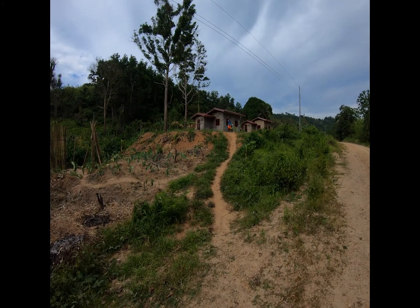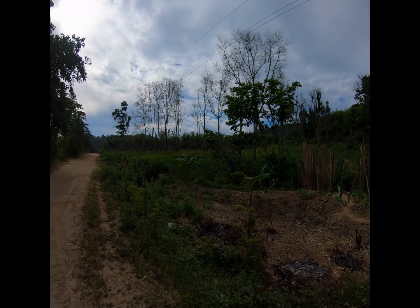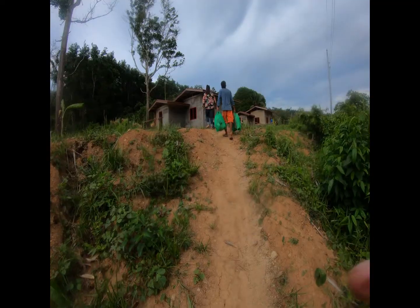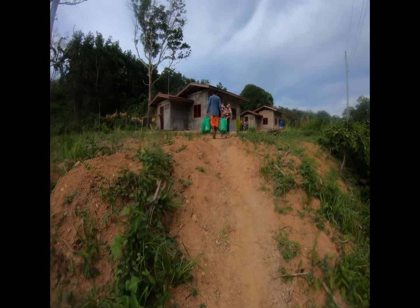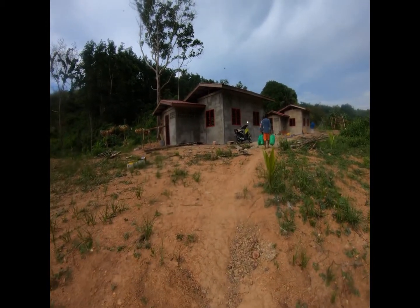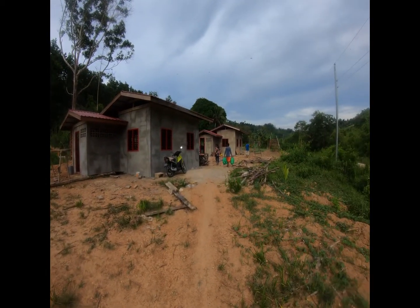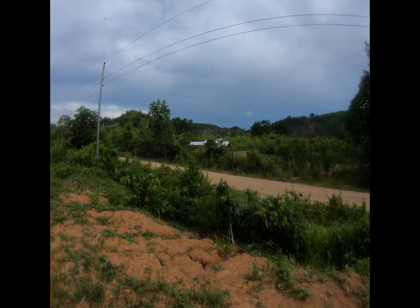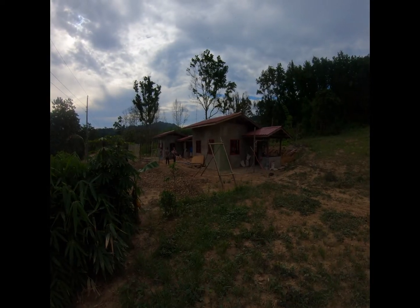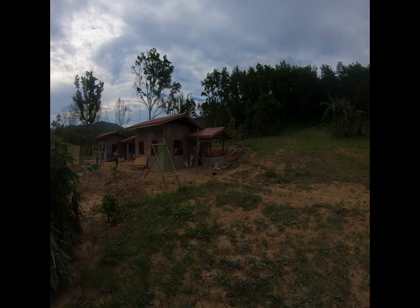Well, we're back at the house finally. You can see everything's kind of grown in. A lot of the rice. Here you can see both houses. Kind of a rough trail to walk up here. A pretty nice view. The view is kind of over the valley. Here's the two houses together. Sweet. We're back home.